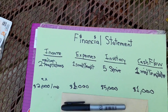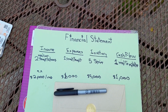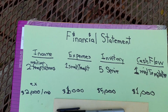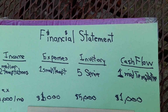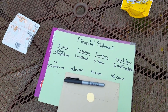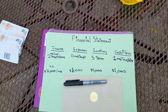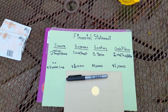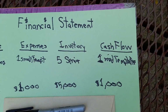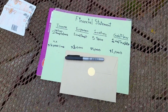So as you see, there's some basic categories here that when we make a financial statement, we categorize our stuff into. We have our income, our expenses, our inventory, and our cash flow. The inventory and the cash flow, particularly the inventory, is often more of an actual business-related piece of a financial statement. As a regular person, you can get away with the expenses and the income statement, but you still want to pay attention to your cash flow either way. I also suggest including that so that you can see how much you have left over.